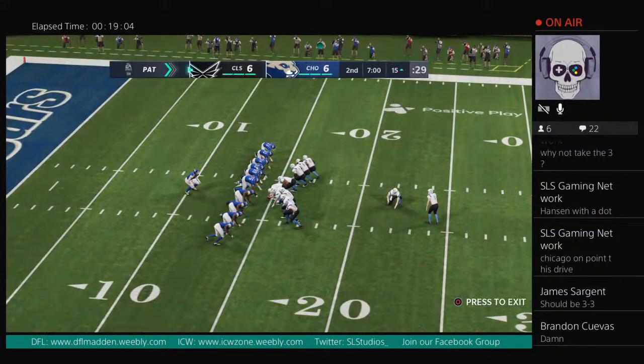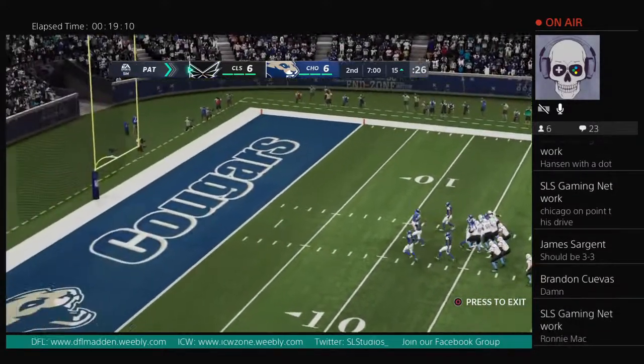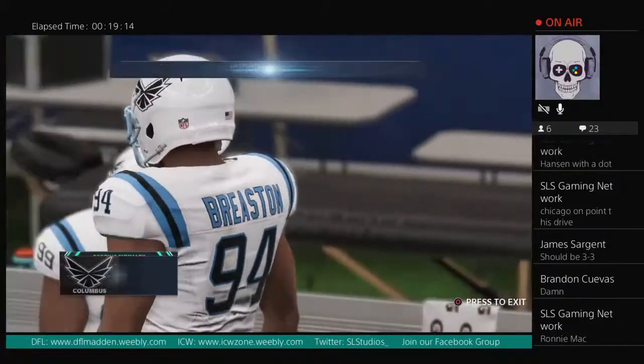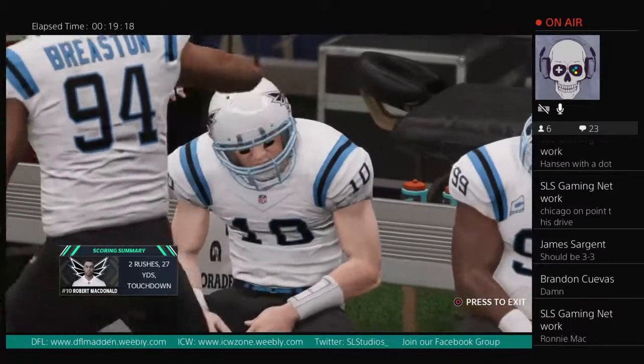Now the extra point. Point after. He's got it, and they take the lead at 7-6. So that drive consumes 9 plays all told. And it ends with a 1-yard touchdown run.